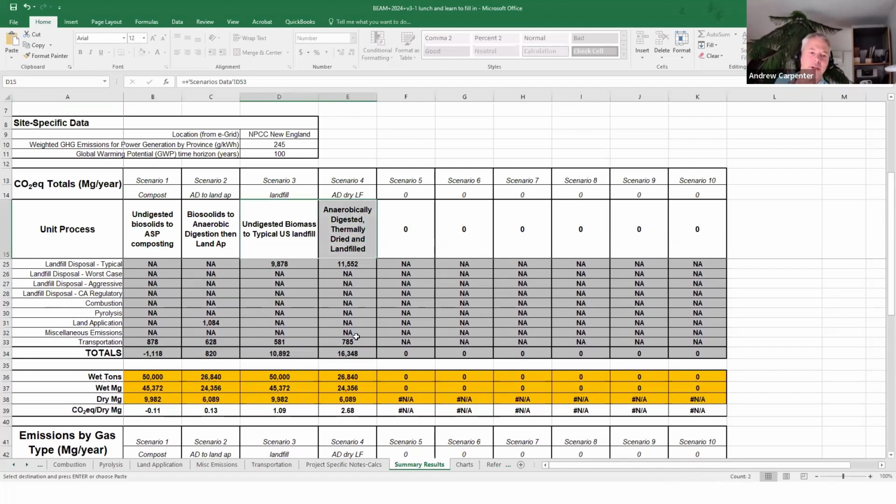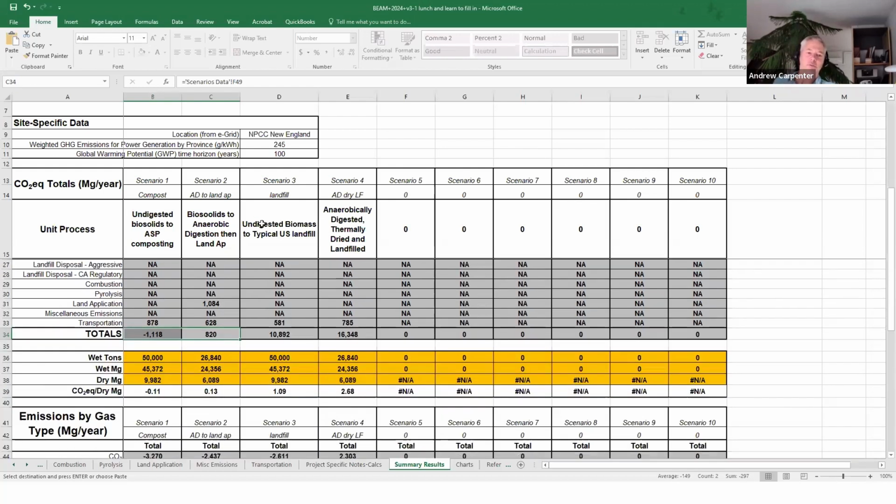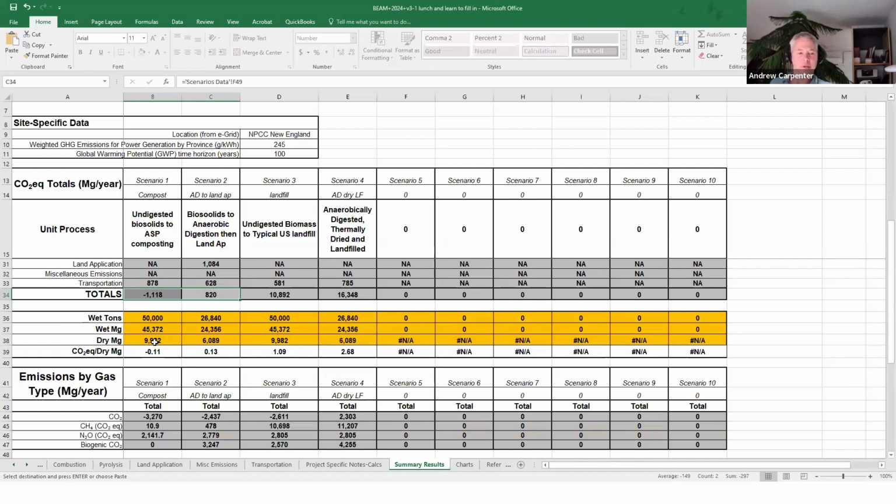Obviously, our landfilling scenarios are much higher. Compost and land application tend to be a lot lower. In land application, I'm assuming that this is in a humid environment where we do have some nitrous oxide emissions associated with the actual land application. If this were an arid environment, or if it was thermally dried biosolids, this would look much closer to the composting one. But both of them are, as you can see, considerably lower than taking them to a landfill, because you have that avoidance of methane.